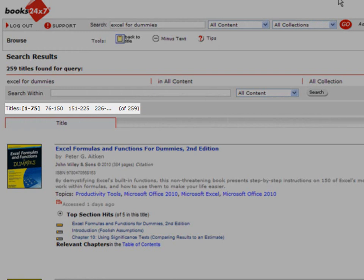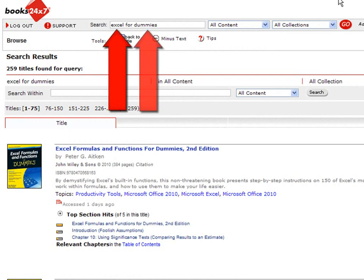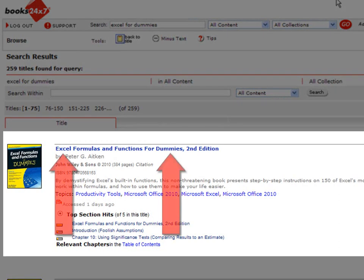The Books 24/7 search engine does several things to enhance search results. First, it gives greater weight to terms found in book titles and section headings. Second, it utilizes word stemming and other strategies to rank results. With that in mind, we notice that the first item has all our search terms right in the title, with the top 3 section hits listed.